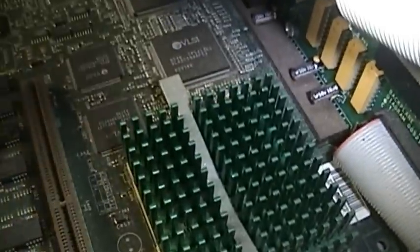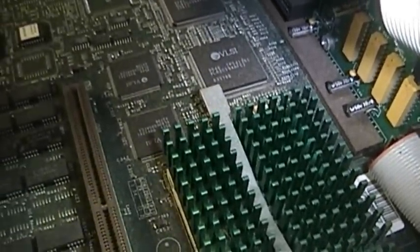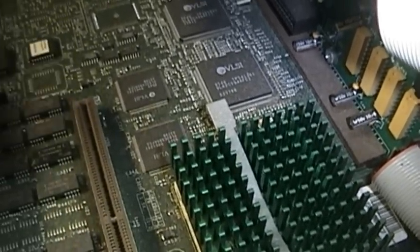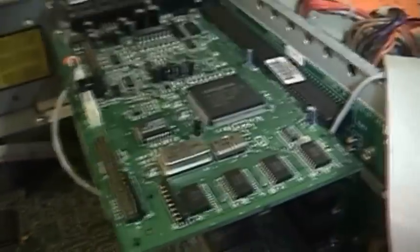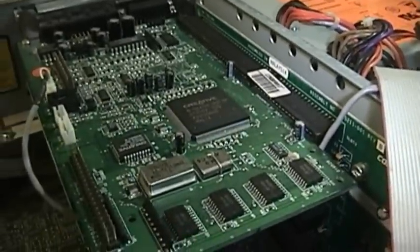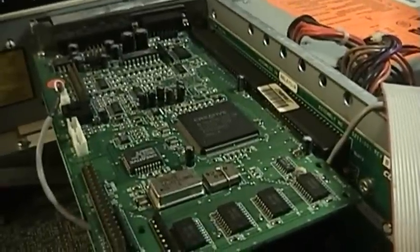Underneath this large green heatsink, we have a couple of, we don't have a couple of anything, we have one microprocessor containing a couple thousand, if not million, transistors. Don't know exactly how many transistors are on the die of an original Pentium chip. And then up here in the expansion slots, the two that are most visible already are standard ISA. I don't know if this computer has any PCI slots.